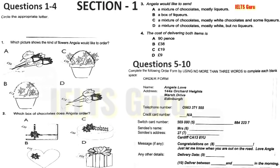Before the speakers continue their conversation, look at questions 5 to 10. As you listen to the rest of the dialogue, complete the order form by filling in the numbered spaces 5 to 10.